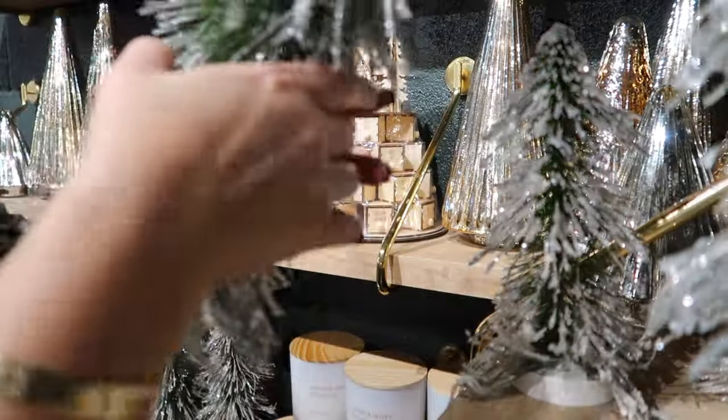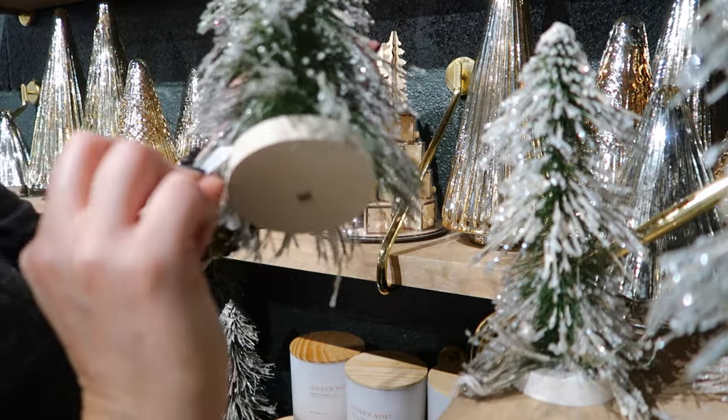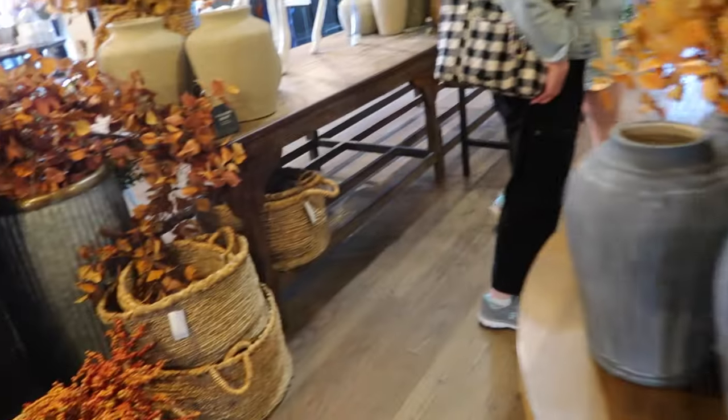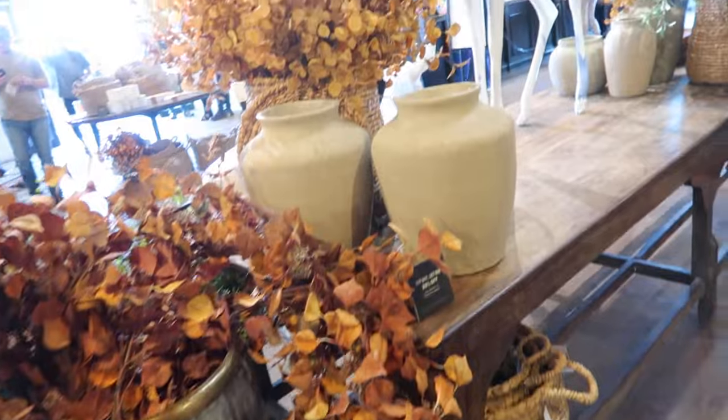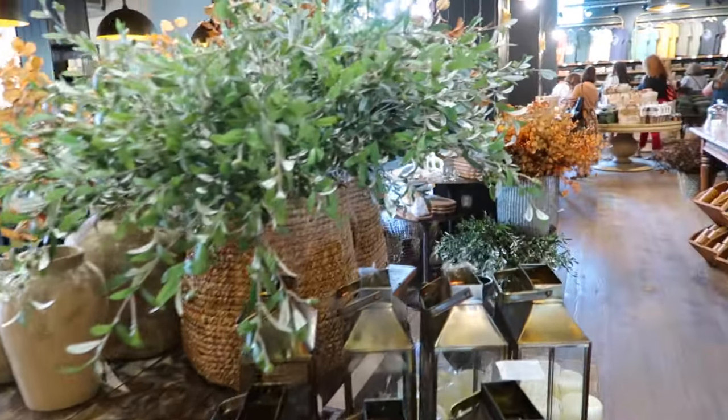So I'm gearing up for Christmas and I'm thinking about my Christmas village. I'm gonna need some small trees like this, but on this day, they were literally starting to bring out the holiday stuff, so things weren't even priced yet. So we're definitely gonna have to come back.